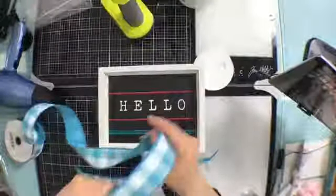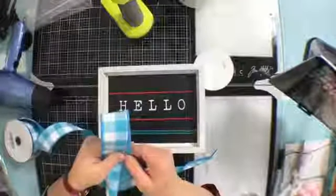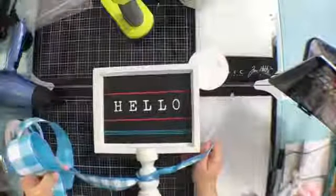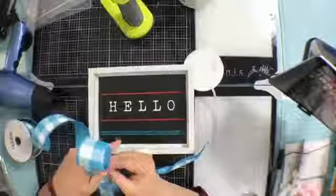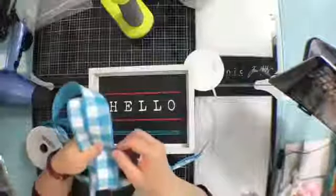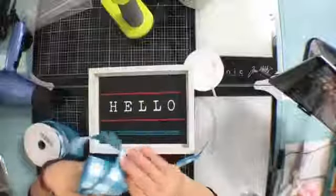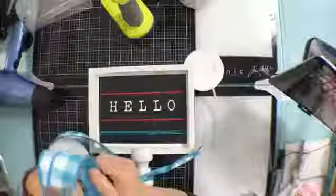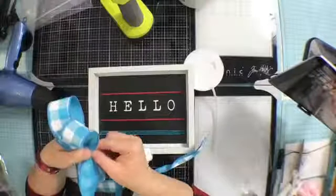So I'm just going to use the twist tie. And okay, it's right here. I'm going to leave a tail, make a loop, add a loop. So you're just going back and forth, making a loop. The loop's about like a U. This is almost like a figure 8 even.